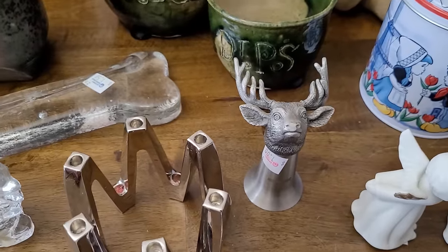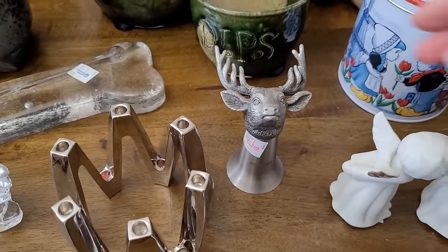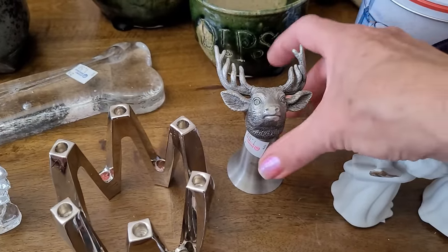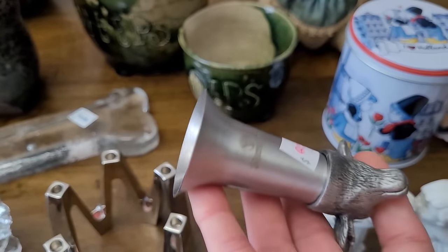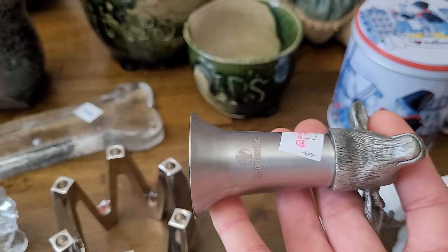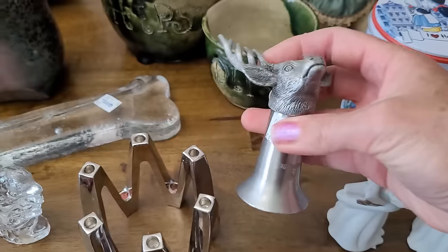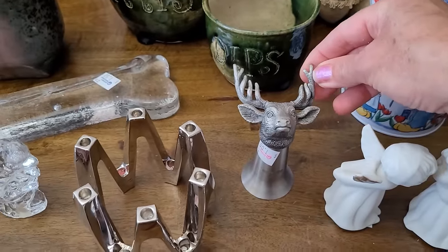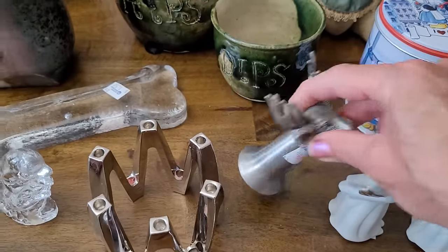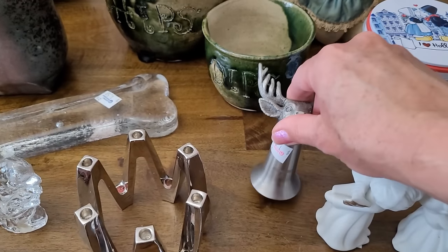I believe this is a deer. I don't think it's an elk. It's a deer and it's a shot glass. The brand is Jägermeister. As you can see, these sell really well for me and they are fun just to display like that. I paid $1 for it. I am going to ask $12.